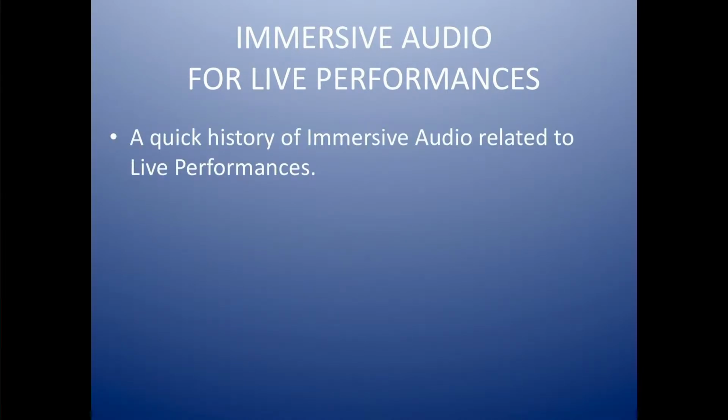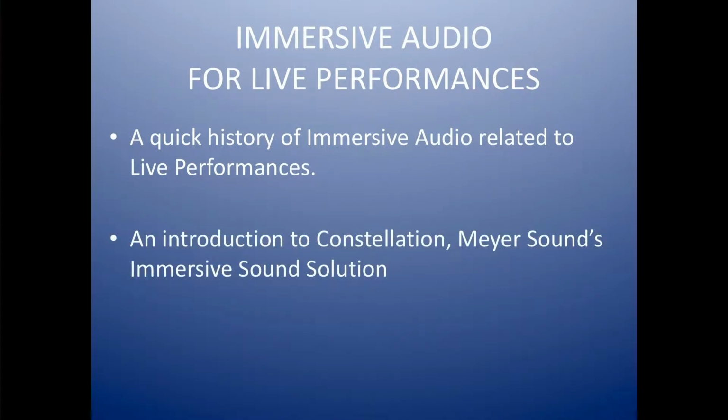I'm going to introduce Constellation, which is Meyer Sound's immersive platform. And at the end, I'm going to invite you all to experience world-class immersive sound installation, but not here and not today.